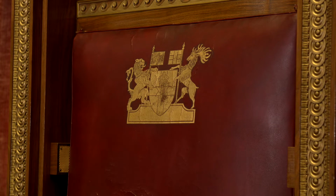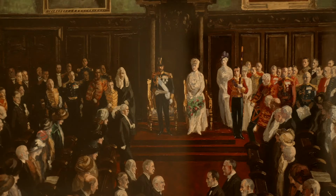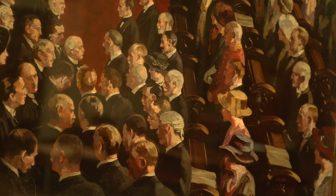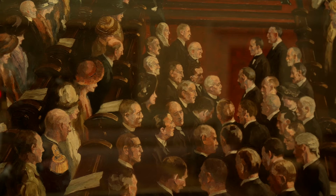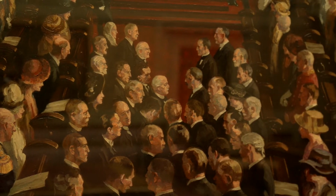The Senate chamber is home to 2 famous paintings. The first is an oil on canvas by the distinguished artist William Connor, who was appointed to paint the opening of the first Northern Ireland Parliament by King George V on the 22nd of June 1921. Of course, in 1921, Parliament Buildings had yet to be built, so this painting shows the opening, which was held in the Council Chamber at Belfast City Hall.